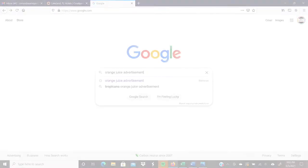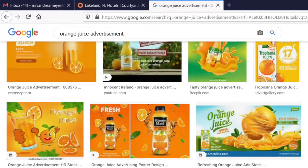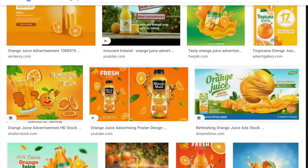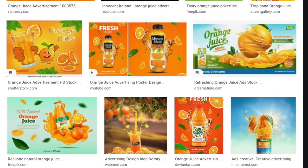So if you look back at the screen, when I type in orange juice flyer, then you could see there's all kinds of poster ideas from current to really old orange juice commercials. And that I really found a lot of inspiration.